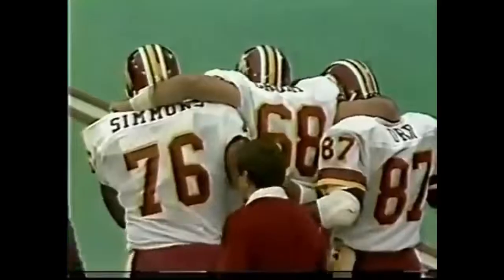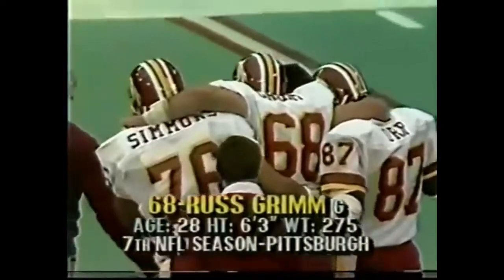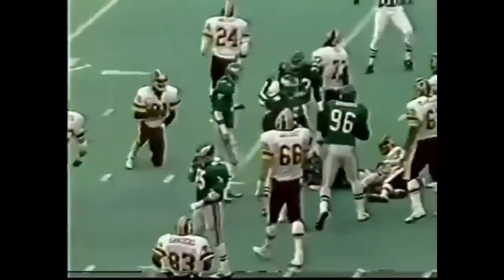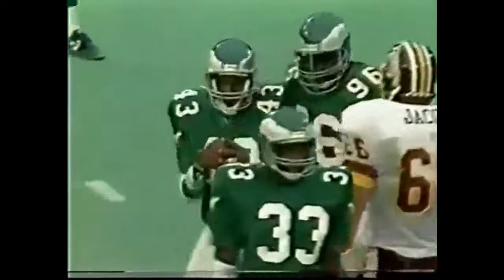On the 24, 1st and 10. Schrader up the middle, and it's in and out of the hands of Art Monk. Roynell Young was covering on the play. Time to see whether they can come back. Meanwhile, Russ Grimm is shaken up, and that would be a huge blow to the Washington Redskins' chances. And a fumble, loose ball, and it's kicked around, and the Eagles have it. It was Roynell Young who recovered.